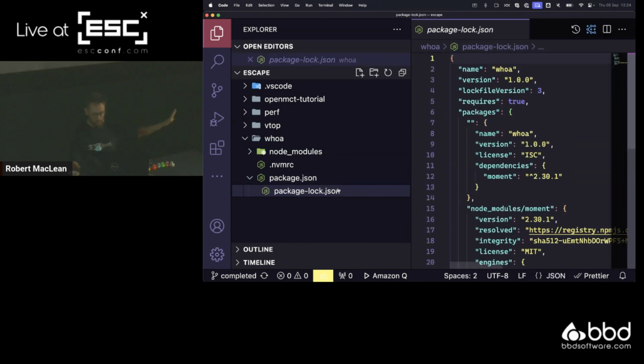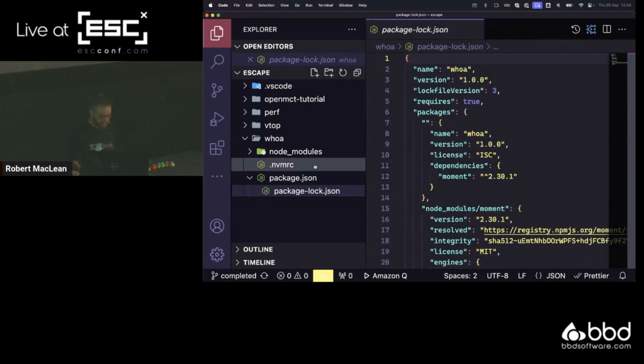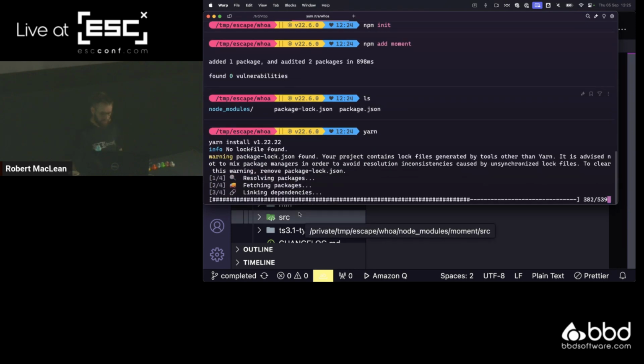Hopefully, if you're in this room, either this is new to you, welcome. JavaScript development's not that bad, you'll see. If you are doing JavaScript development, you've seen that you've got a lock file and a node folder with a bunch of stuff in it. One of the easiest things you can do is switch to Yarn. I'm running Yarn Classic on here, and you do that by just typing yarn.